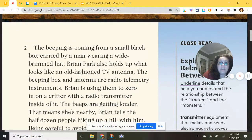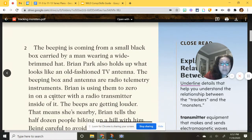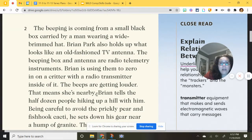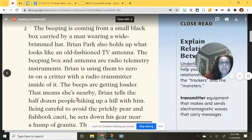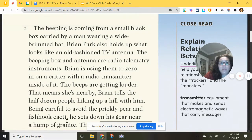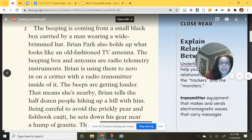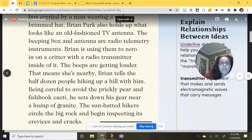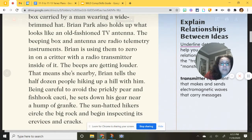The beeping box and the antenna are radio telemetry instruments. Brian is using them to zero in on a critter, which is an animal, with a radio transmitter inside of it. The beeps are getting louder. That means she is nearby. Brian tells the half-dozen people hiking up a hill with him to be careful to avoid the prickly pear and the fish hook cacti. He sets down his gear near a hump of granite. Granite is a type of very hard rock.